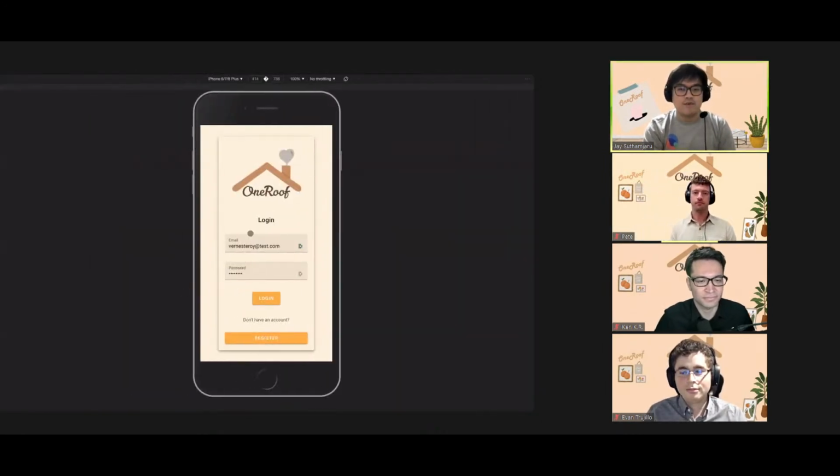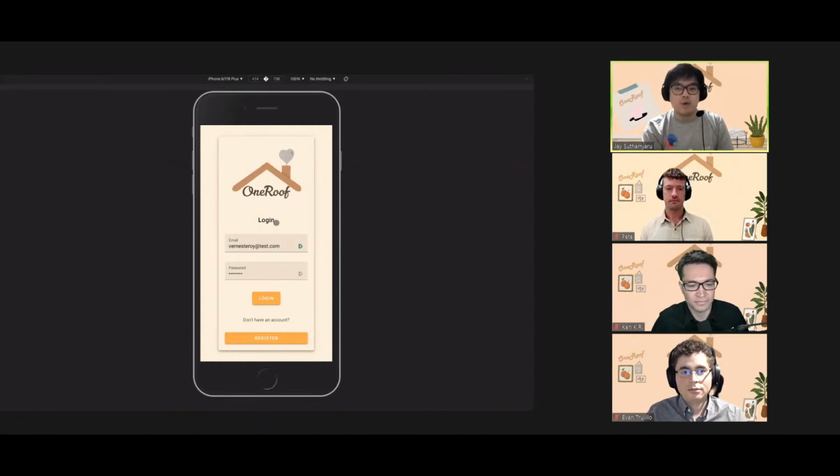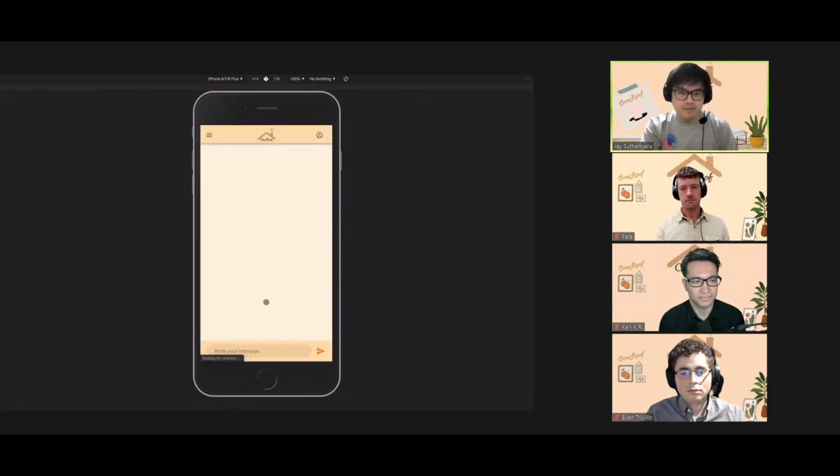So here we have the live version of our app. Now, at first, when you register, you will be prompted with two options. One is to join an existing home or to create a new one. And to join an existing home, you basically just need a house key. I will show you later how to get that. But for now, I will log in as Vern.